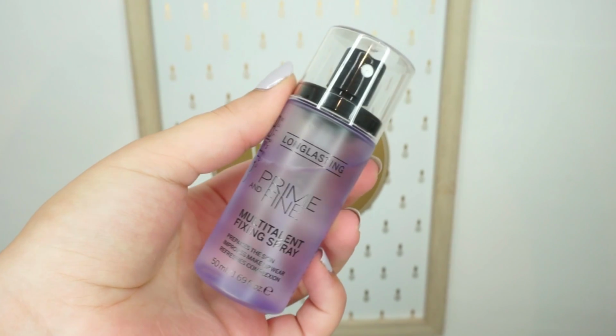And then I have the Prime and Fine Multitalent Fixing Spray, also from Catrice. It has a beautiful purple packaging. It's a bit tiny for a fixing spray. It contains 50 milliliters or 1.69 fluid ounces. The packaging looks really cute and chic. It's nothing special, but it does look very luxurious.